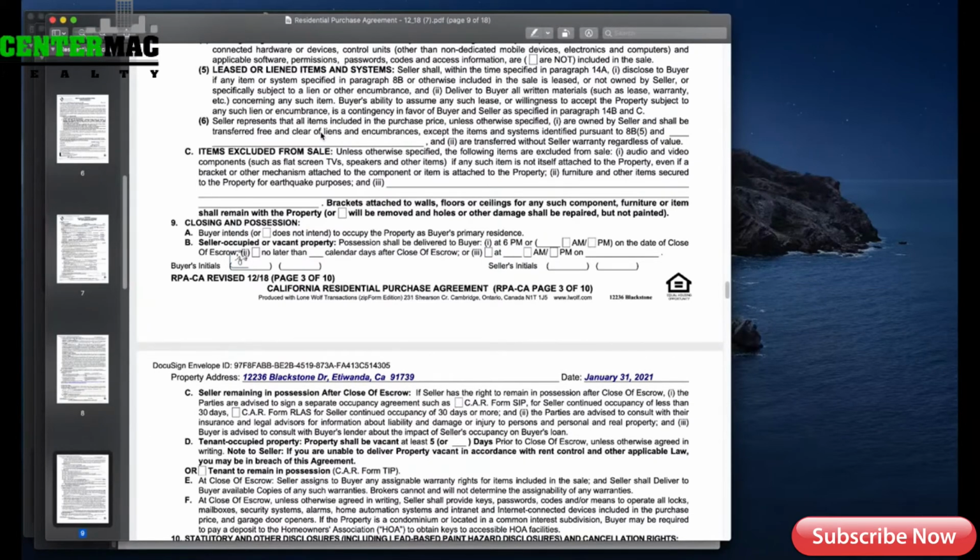Okay. Owned means they could have paid for it in full or they could have financed it. And then second part, it says deliver to buyer all written materials such as lease, warranty, etc. concerning any such item. So for the property that I just got into escrow today, the listing agent actually sent me a copy of the lease, so I was able to read it and kind of discuss it.